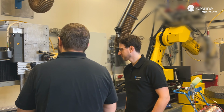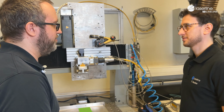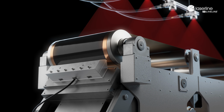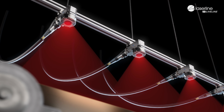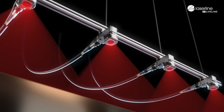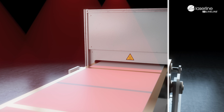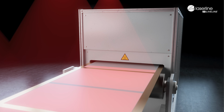This OTX optics enables spot sizes of over 1.5 meters without reducing the homogeneity of the projected spot. We have already validated exactly this system for drying battery electrodes, and we're able to show that the use of lasers can save up to 85% of energy compared to hot air convection ovens.